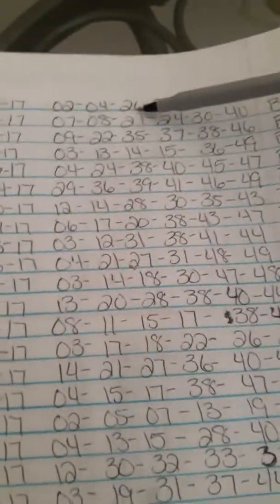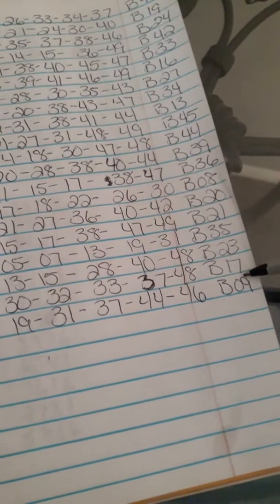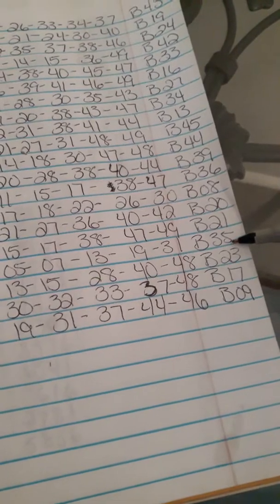You go to the third row and do the same thing. As you can see, on pretty much everything, it starts off low, then they go high. And when you get to your bonus numbers, they pretty much stay in the 40s and 30s. So look out for that too. Just know when they switch up. As you can see down here in April, they stayed pretty low. You got 30 right here.